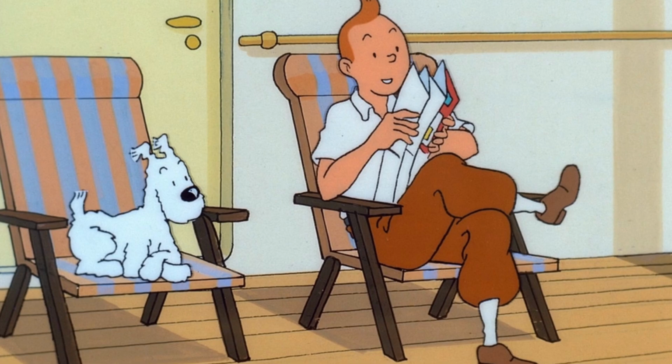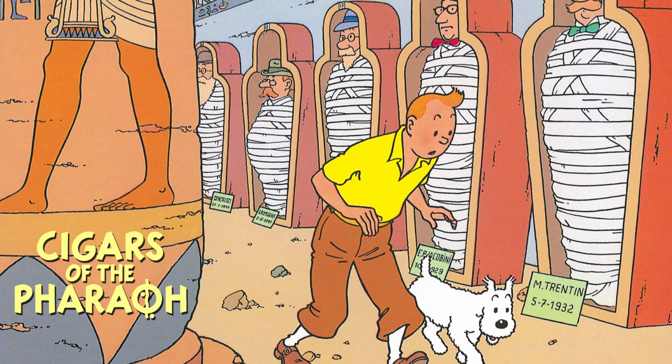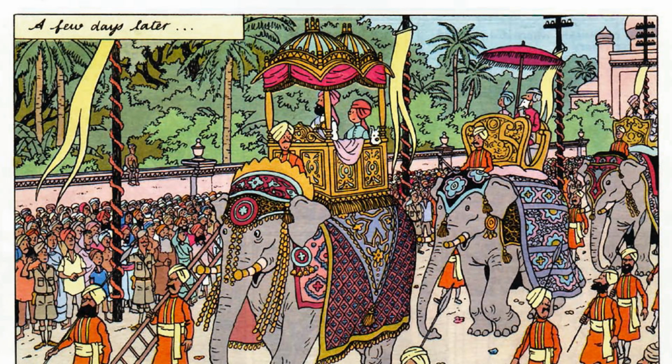As the story concludes, Tintin and Snowy can finally take a breath, having successfully navigated one of their most dangerous adventures yet. In the end, Tintin's persistence pays off as he uncovers the full extent of the drug smuggling operation and brings the criminals to justice.